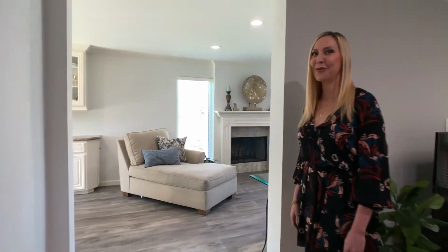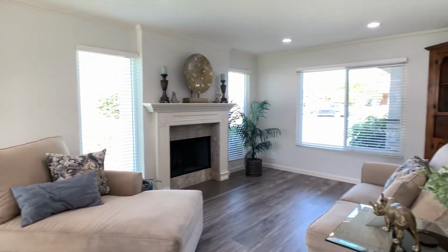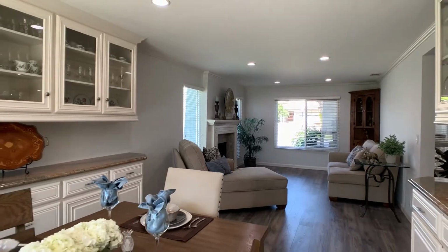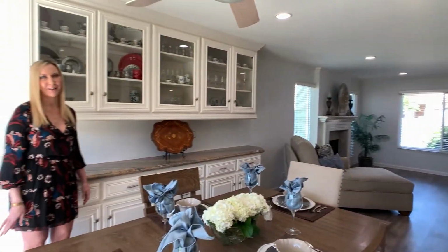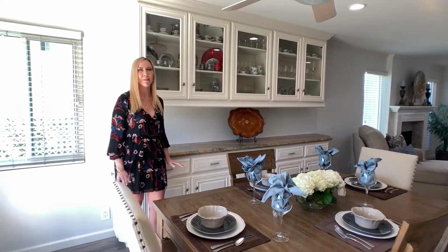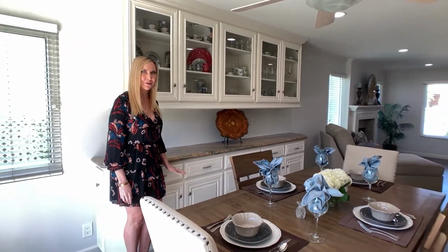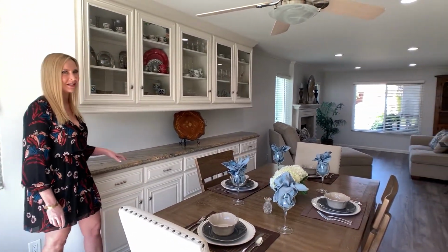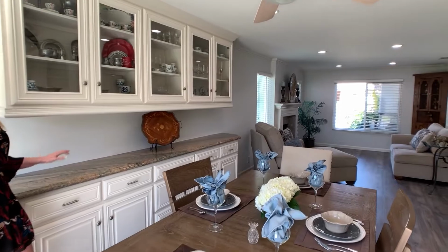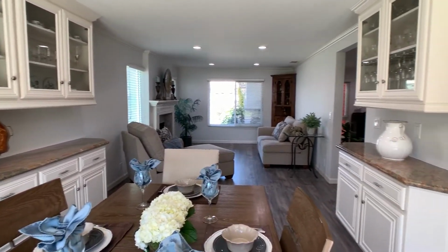There's a separate family room that features a fireplace focal point and lots of windows. The family room flows right into this beautiful dining room. And one of the things that makes this home truly special is the abundant custom cabinetry throughout. Here in this dining room, we do have these gorgeous built-ins with the glass display up top. We have granite countertops and plenty of storage space below.